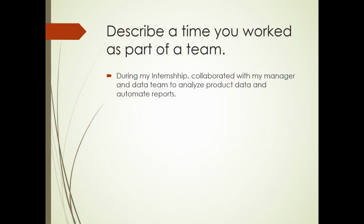Describe a time you've worked as a part of a team. I'm assuming within IT help desk, there's going to be multiple team members that you're going to be working with, so they just want to see how good of a teammate you are or you're going to be. Personally, I have a ton of experience working with a team. One of them would be during my internship. I was working with my manager, who happens to be the database admin at my team, and we also worked with other data analysts to analyze our data that we pulled from SQL Server.